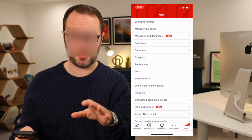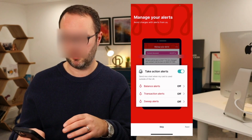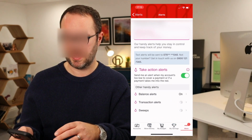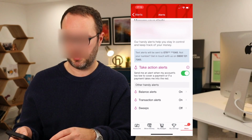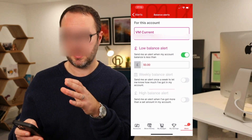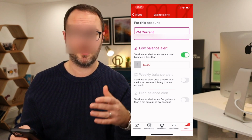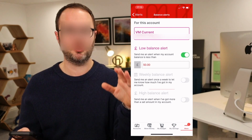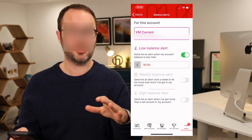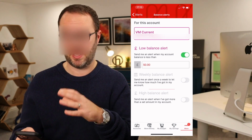Now, another good thing I want to share with you from this app is we go into manage alerts. Again, you can get to this from a few different ways. If we go into the account, you've got these things here at the bottom, a few different options. Balance alerts. This is a great one. Sends you a text message if you go below a level that you set. So I've set it at 50 quid, balance below 50 quid. You get a text message, you know you're going to move some money over. Potentially you might have some more direct debits coming through or whatever it might be. Or you can set it a lot higher if you want to.